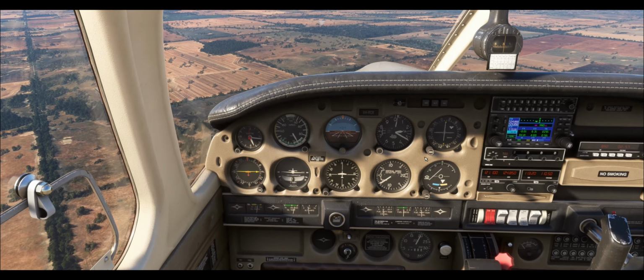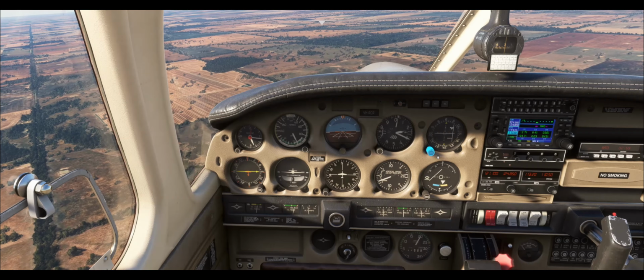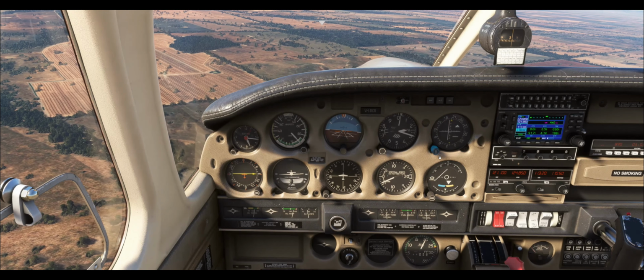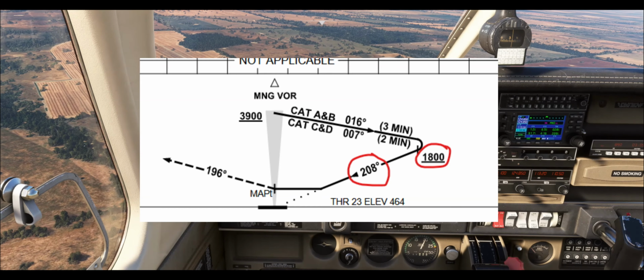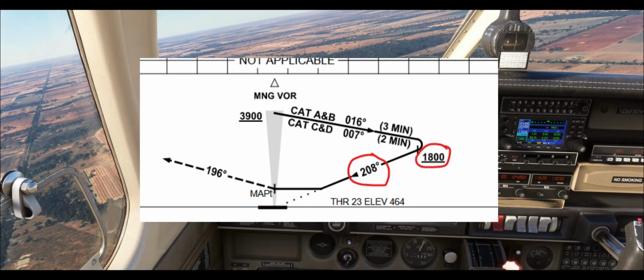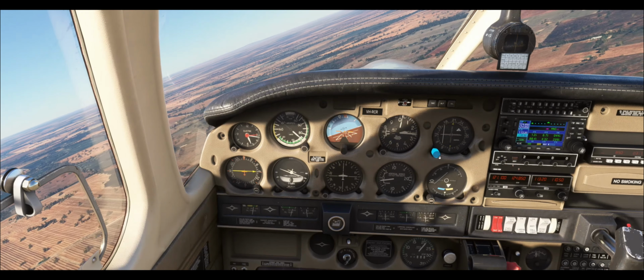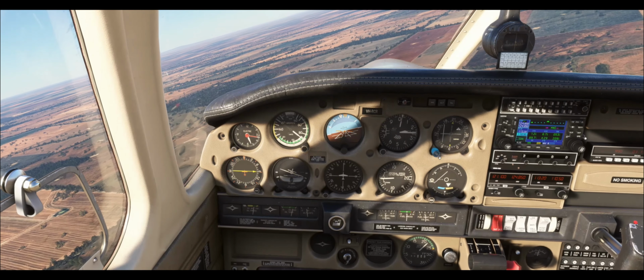Alright, that's our 3 minutes up. Now we want to start making our right hand turn. First we're going to turn the CDI to the right till we're heading off 208. And then we want to be cautious not to go below 1,800 until after the turn is complete and the CDI is within half scale.